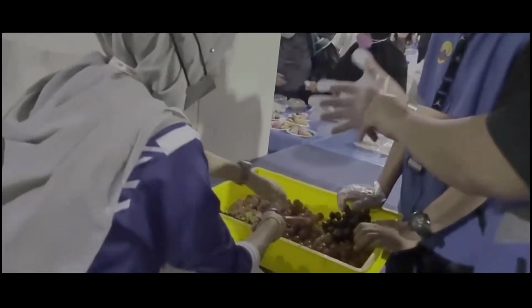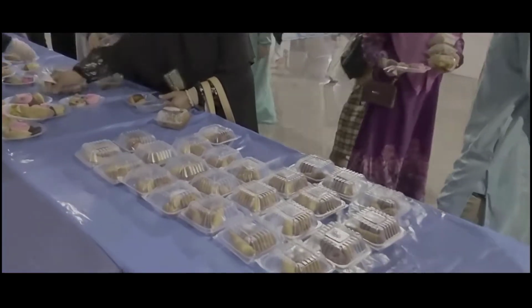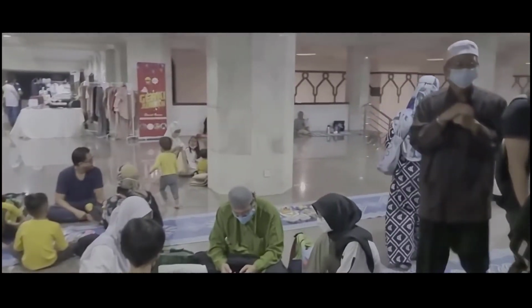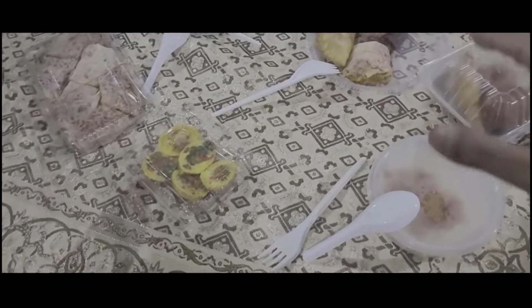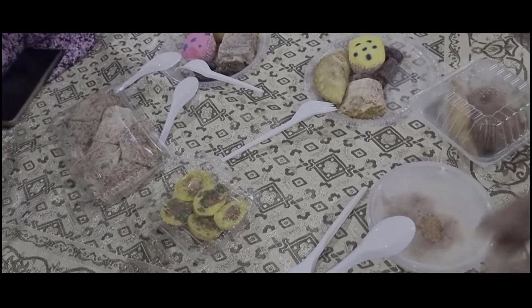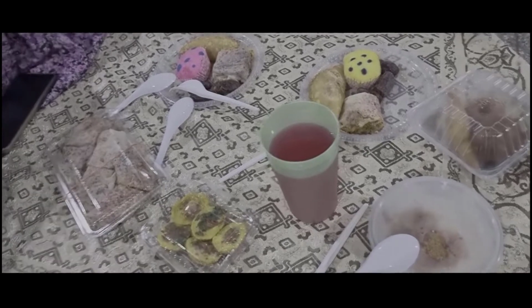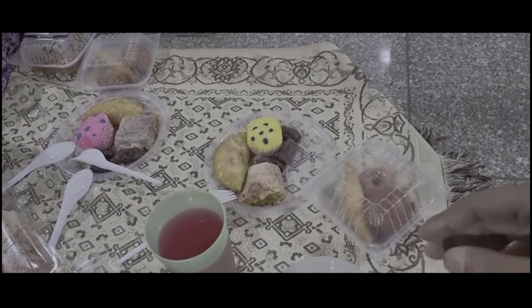There is food here also. Alhamdulillah. So they gave us so many foods, alhamdulillah. It's like a Ramadan bazaar here. So many items, different types of items. Whenever a new item comes, everyone goes. And she is wanting to have nasi lemak. My eyes are scanning everyone's hands. So many foods. Alhamdulillah. All thanks goes to Allah.